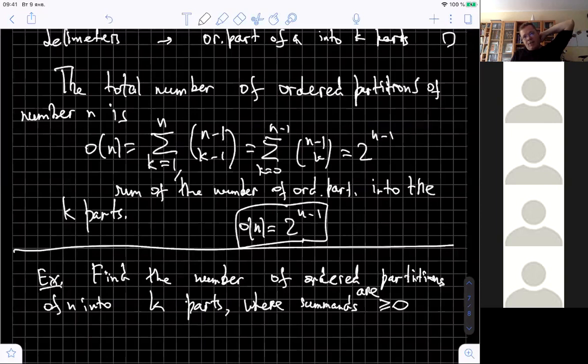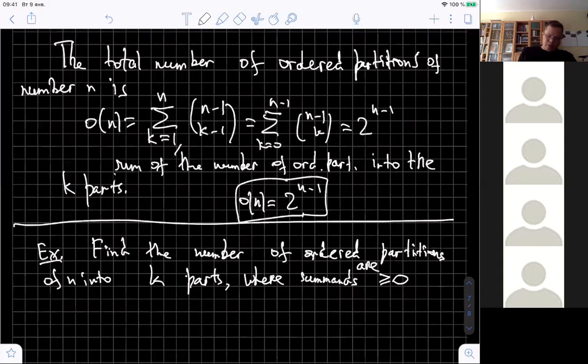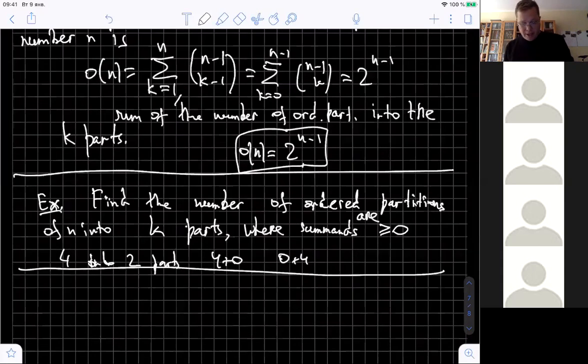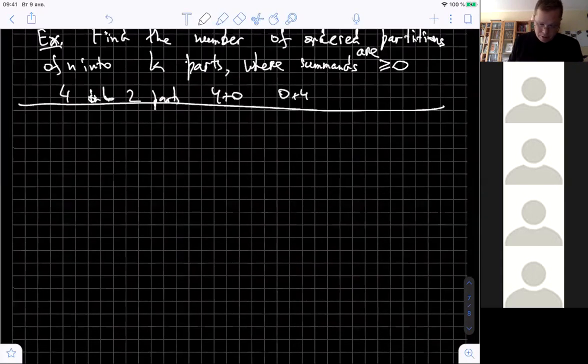Okay, but sir, if you fix the number of parts, we can assume that some of the summands are zero. For example, we can put four into three parts, or into two parts, and just take four and zero, or zero and four, and so it will be a finite number of that sort of partitions. You can try to find it, and this will also be some combinatorial numbers. And so we have some problems you can ask me. Okay, so what about the usual partitions?